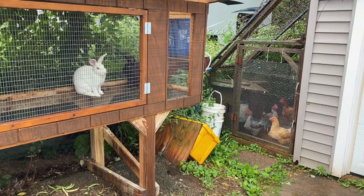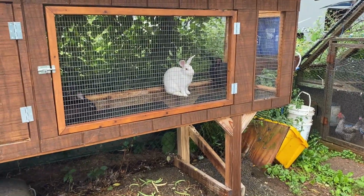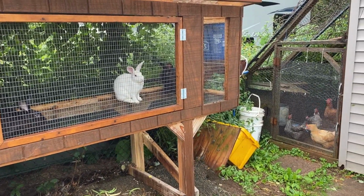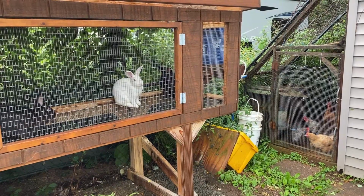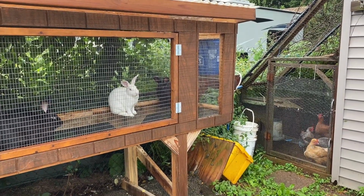So the bunnies and the chickens, they handled it just fine. Here comes one sneaking his head out. Hey guys. They're doing just fine. Howdy.